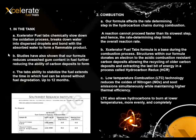Low temperature combustion, we talked about lowering the temperature. One of the cool things about this product, when we talk about redox, is that putting it into your tank and having it go through its process of burning more of the carbon and more of the fuel completely, it actually lends an electron to the acidic carbon that is formed on your engine. Because our product is a base in the combustion process, it lends an electron to the acidic hydrocarbon that's resistant to combustion, and so it allows us to burn more of the fuel.